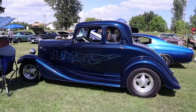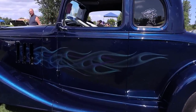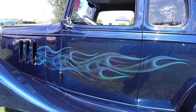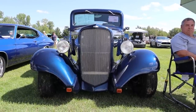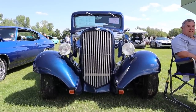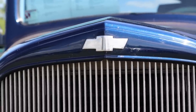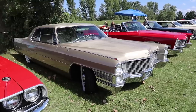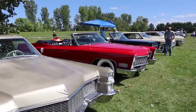You can see a little bit more of the colors and the flames today. The sun. Look at that. That's nice. Very cool car. We have a really nice line of really nice Cadillacs here. Let's just walk the line of caddies here.